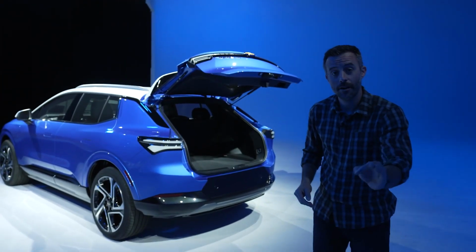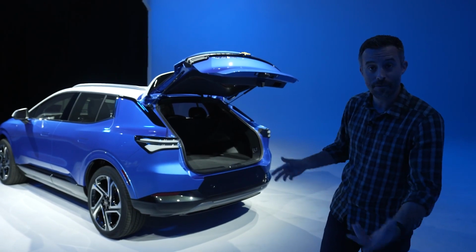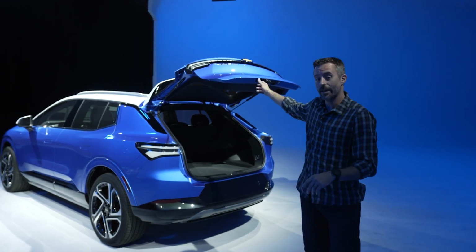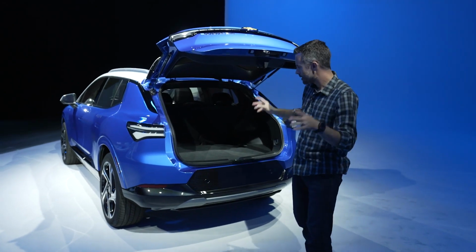Before we talk about cargo space, I know that this is a prototype, and very much a prototype with a couple things that aren't indicative, that's the word, of final quality. Specifically, this liftgate is going to open much taller when it is time for production. But we can talk about overall space.